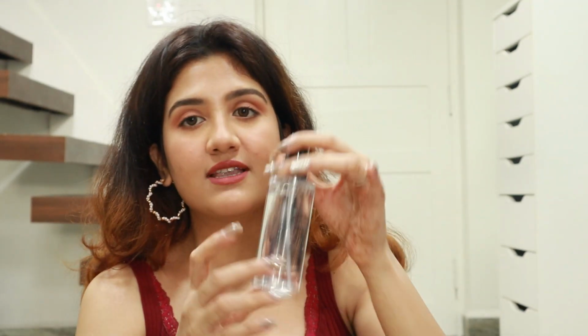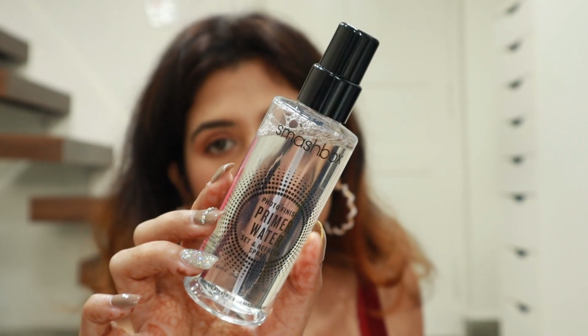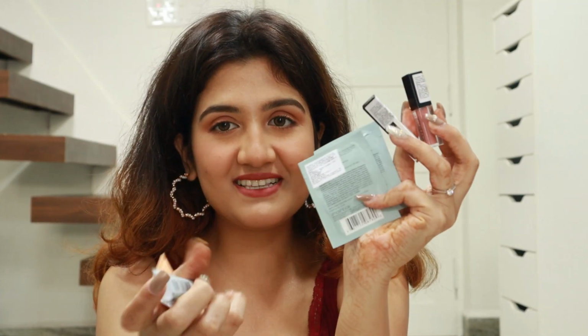And now for my huge order, I again ordered more stuff from Smashbox. I got this primer water. This I got in a bigger size because I ran out of face mists like water, so I'm sure I'm gonna finish it. And since there were 2 orders, I got all of these samples again.